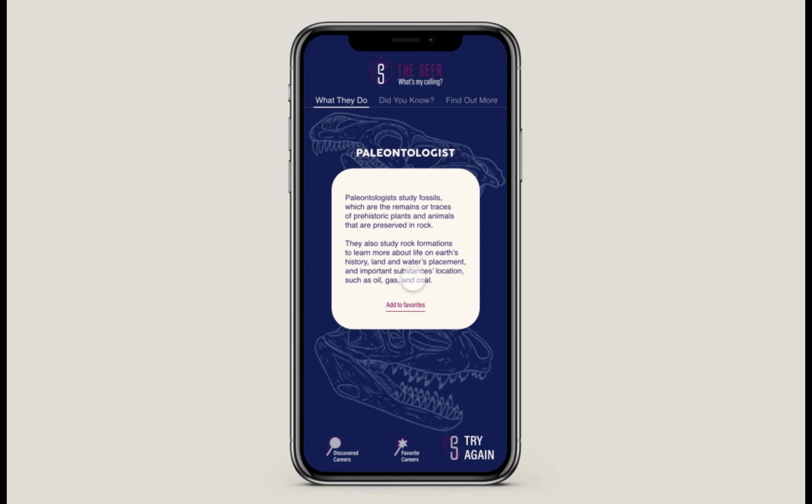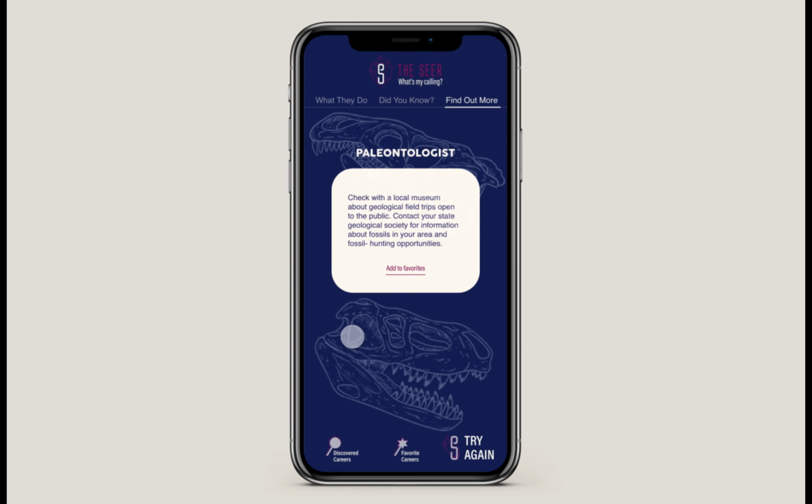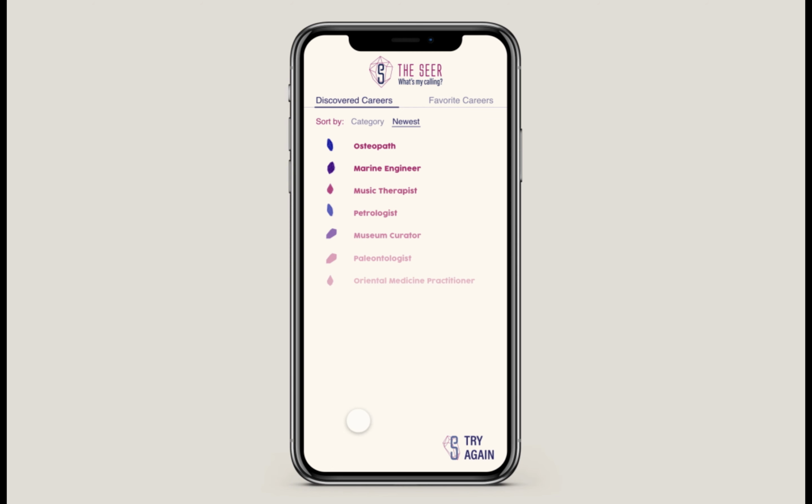After the quiz, the users get information about the career option, what they do, did you know, which provides random facts, and find out more, and they can choose to add it to favorites. Now let's see the discovered careers. They can be sorted by category, and the users also have access to the favorite careers.